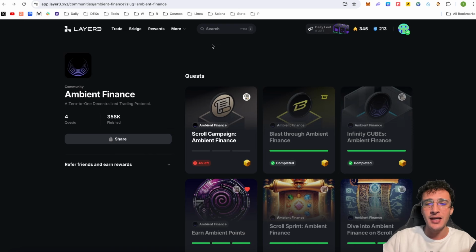Now some of them might be expired, some of them might not be. However, they do have some on here, and if you do come on here, you'll be able to stay up to date with Ambient Finance quests, where this could potentially help you qualify for the airdrop. If not, this is just a way of helping you to qualify for the Layer 3 airdrop and the future Layer 3 airdrops to come.